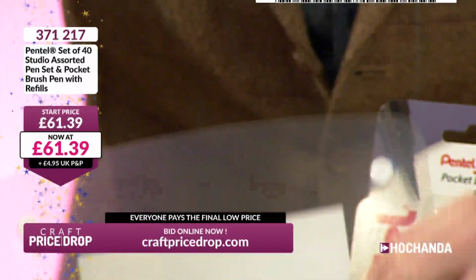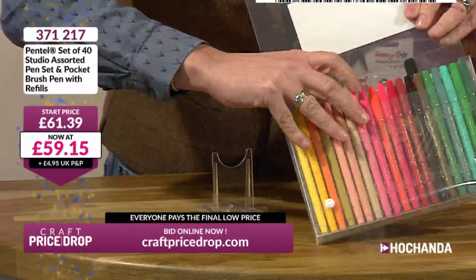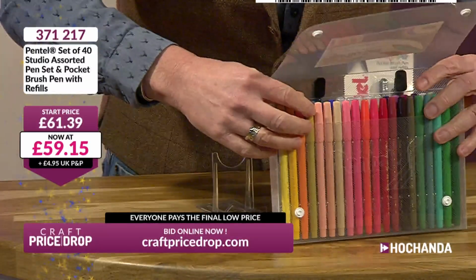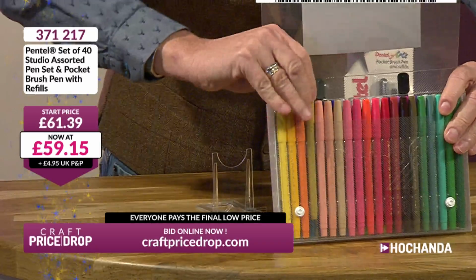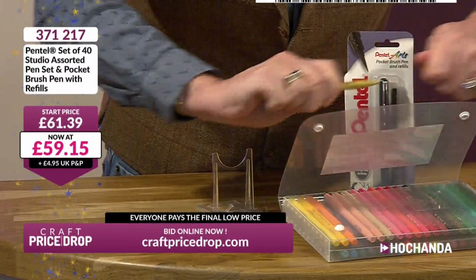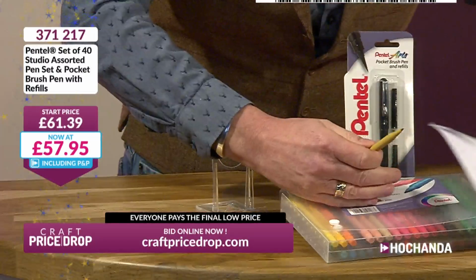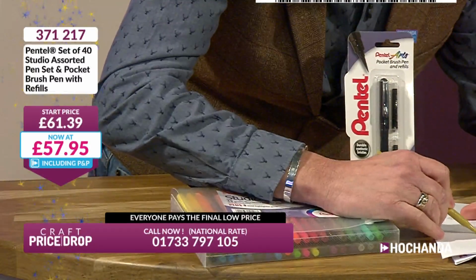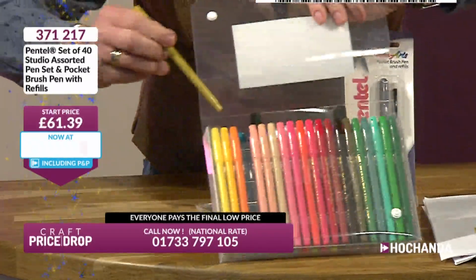You get a few of those. How many of those do you actually get? You get 5 of the wedge ones. And then all the other ones, you get a total of 40 pens, but there are 35 with the bullet nibs. And then you get 5 with the wedge. And those are the bullet nibs there that you can see. Thank you, Ben. Just give you a little squiggle so you can see. I'll show you also how the wedge works as well. But Pentel are a great brand. They really, really are. So there's your felt tip pens.